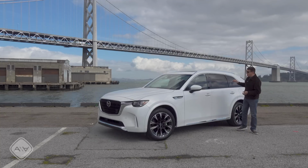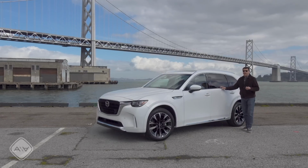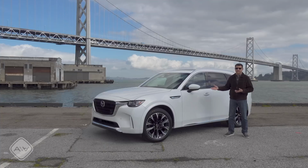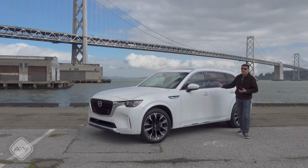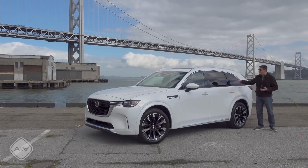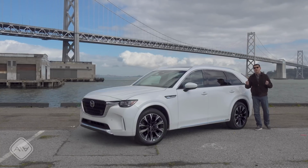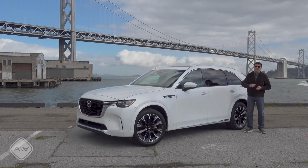Without a doubt, I would buy the CX-90 over the MDX Type S. The MDX Type S has a reasonable amount of power, but because of its drivetrain design, it can't apply it as well as this vehicle does. 0 to 60 times are going to be fairly similar, but the feel of the vehicle is going to be quite different. Even though this doesn't have a torque vectoring axle in the rear, it will send more power to the rear most of the time, versus the MDX, which can only send a bit more power to the rear than the front under very limited circumstances. This is able to do it anytime it wants.